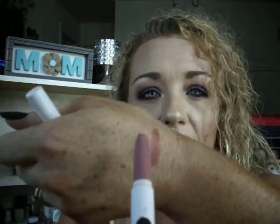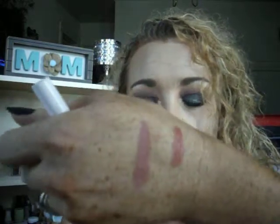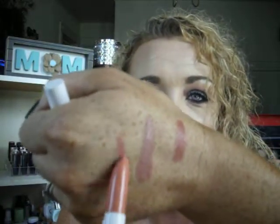The Kiddo is a sheer finish, and it's a really pretty pinky mauvey nude color. Oh Snap is a matte finish, and it is more of that regular, deep mauve color. And last is Button, and it's a satin finish, and this is more of that peachy pink.